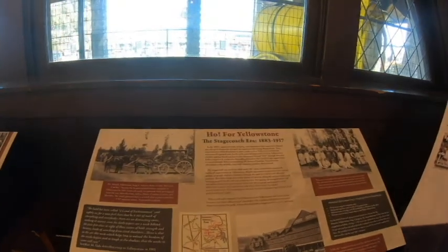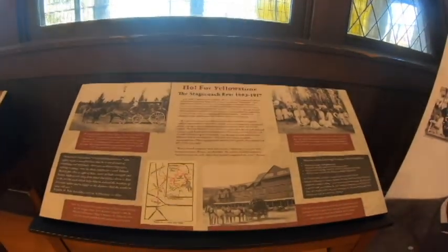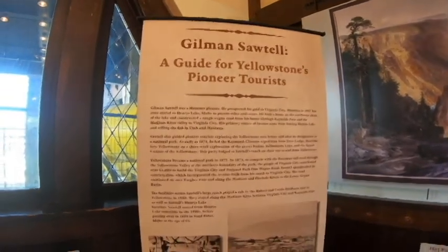Gilman Sawtelle was one of the first guides into Yellowstone. In 1871, Sawtelle guided a group of businessmen from Deer Lodge and Virginia City on a tour that covered the Geyser Basins, Yellowstone Lake, and the Grand Canyon of the Yellowstone. The trip made Sawtelle the first commercial guide to Yellowstone.